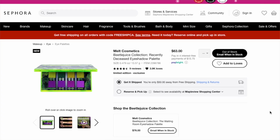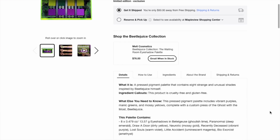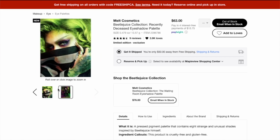Taking the quickest look ever at it on the Sephora website, it says what it is: a pressed pigment palette that contains 8 strange and unusual shades inspired by Beetlejuice himself. This product is cruelty-free and gluten-free. What else you need to know? This pressed pigment palette includes vibrant purples, manic greens, and mossy yellows, complete with a custom press of the ghost with the most, Beetlejuice. So, now let's get to my thoughts of this palette.